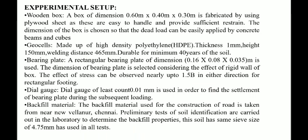Experimental setup. A wooden box of dimension 0.60 m by 0.40 m by 0.30 m is fabricated using plywood sheets. The geocells are made of high density polyethylene, thickness 1 mm, height 150 mm, welding distance 465 mm, with a durability of a minimum of 40 years, along with a bearing plate.